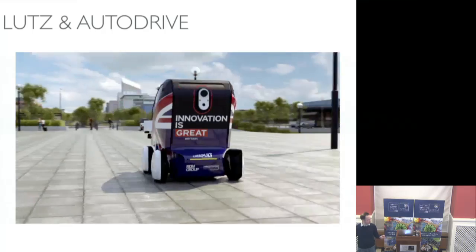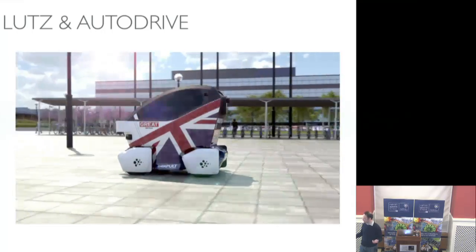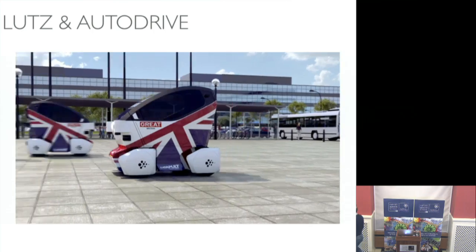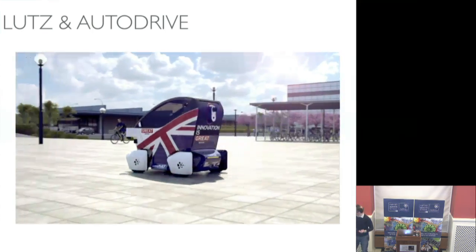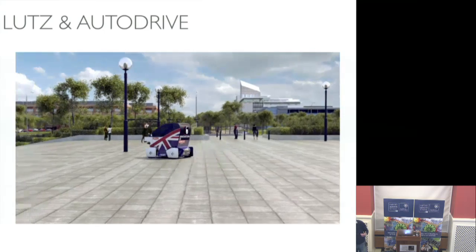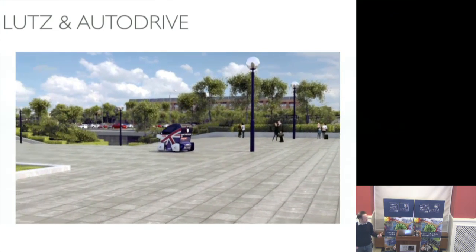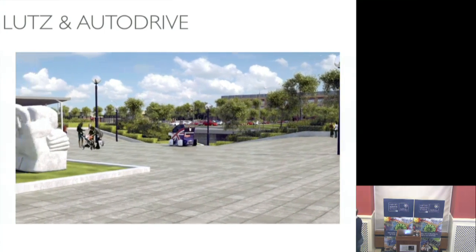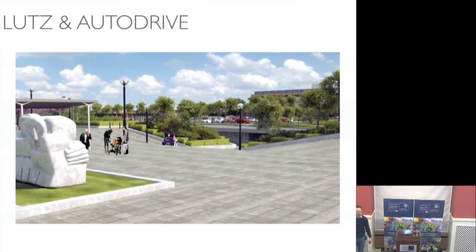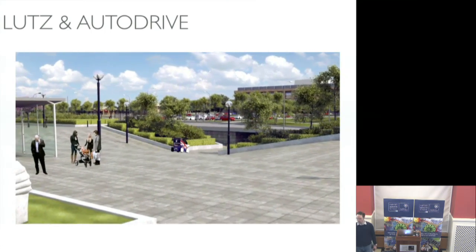Has anybody here heard of the LUTS project in Milton Keynes, pods in Milton Keynes? No? Okay, a couple of people. All right, so there's a bunch of pods that go around Milton Keynes. The LUTS project is a prototype system of 3 pods. The idea is that you can get in there, say, at the train station or at the shopping center or wherever, and the vehicle will take you autonomously along predefined routes around the environment.